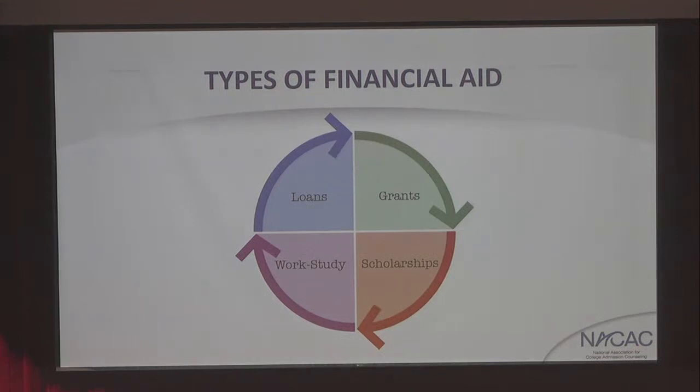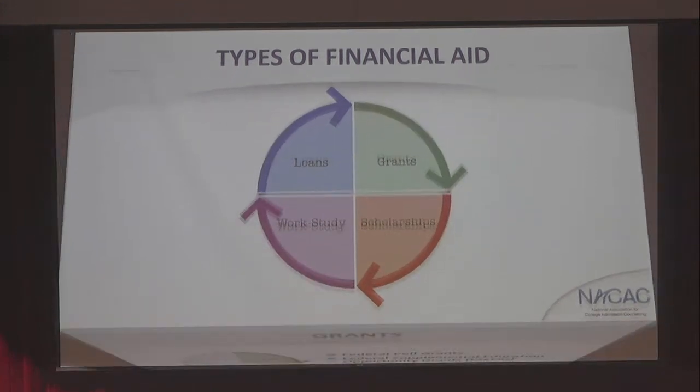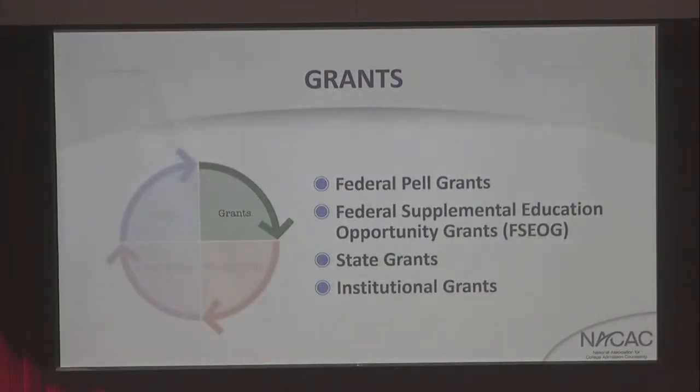There are really four main types of financial aid. First are grants. Grants are essentially free money, money that you and the student are not going to have to pay back. The most popular one you'll typically hear about is the Pell Grant. There's also a federal supplemental grant for students, state grants, and institutional grants as well. The big thing that I always tell students is that state grants typically run out the fastest. So if you have a lower EFC or an EFC closer to 0, definitely make sure that you're filing your FAFSA as soon as you can, because some of that state grant money will run out.